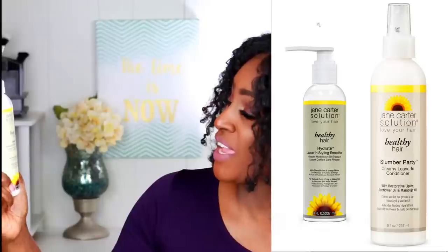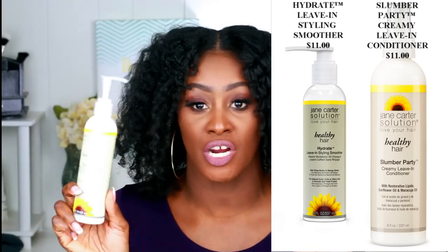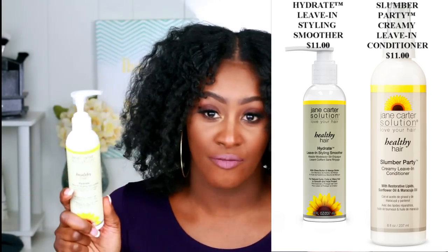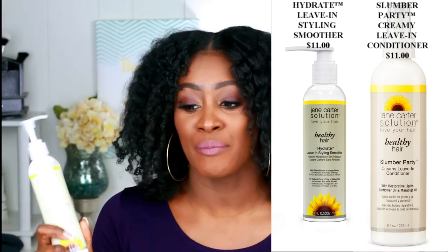But my favorites come from the Jane Carter Solution Love Your Hair Healthy Hair line. It is their Healthy Hair Hydrate Leave-In Styling Smoother, and the Healthy Hair Slumber Party Creamy Leave-In Conditioner. Love, love, love. I don't even know how to tell you how much I love this. I think I love the line because all the products work well together. I've never had any flaking issues or any product buildup. It just makes my hair look healthy, feel healthy, and definitely helps my hair be healthy. Just love the line altogether.